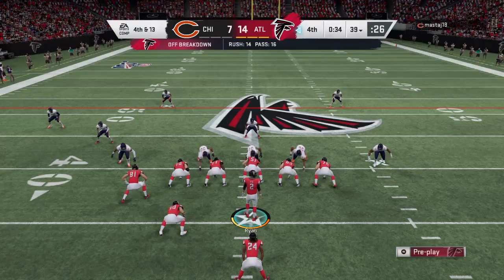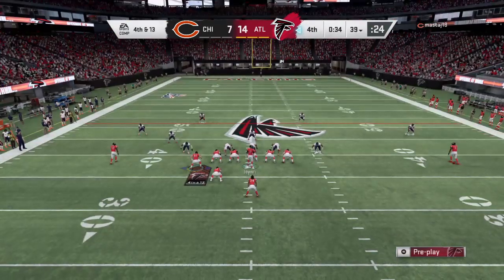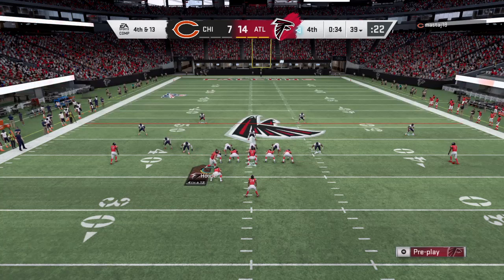Now the offense failed earlier on the previous crack at this, but they're going again on fourth down.